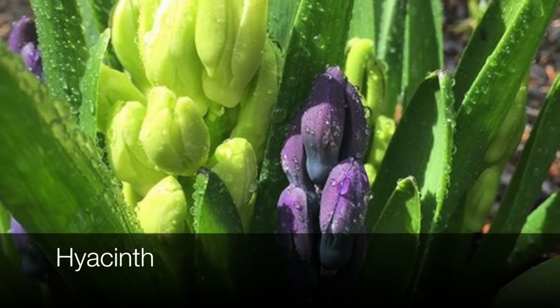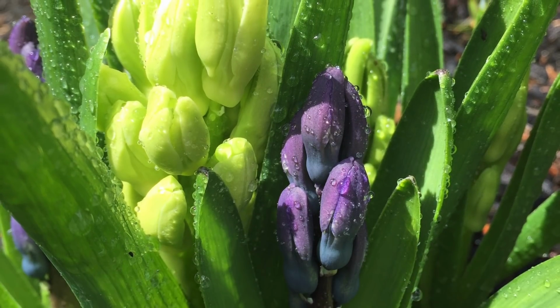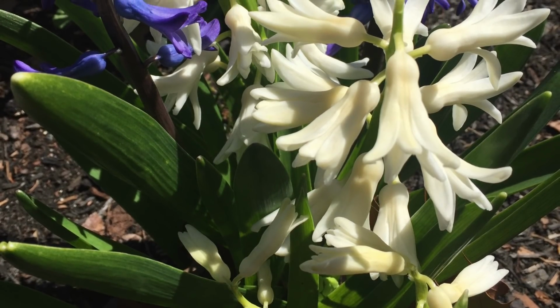I also have some regular hyacinths here in the yard. Each Easter I usually get a basket of flowers, and once Easter's over I cut them down once they're spent and I plant the bulbs, and they come back each year.